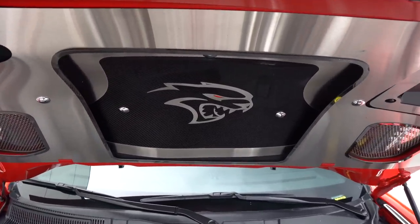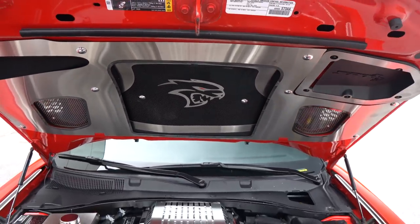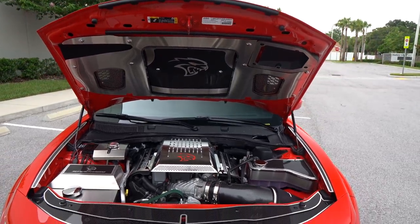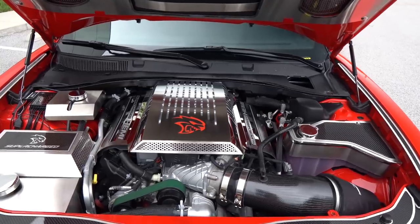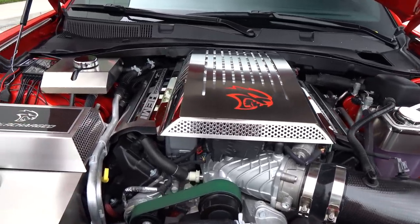That is the handiwork of American Car Craft. So that is another modification. All of this aluminum work, let me know what you think about it in the comment section. On top of the supercharger, where the battery's located, where all of the containers are, everything has been covered up with carbon fiber. Even the way they did the supercharged name there with the Hellcat logo.